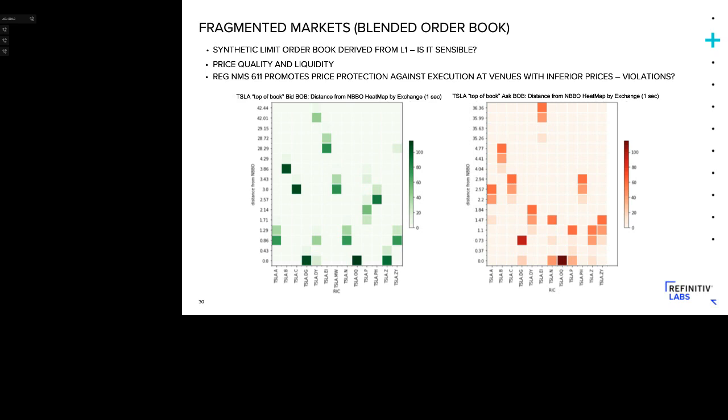Is it sensible to create a synthetic order book derived from prices and levels at best quotes, but across the entire market? If we take that view and think it's an interesting thing to do, then we can start to look at questions like, how do we define the quality of execution? And also across venues, which venues tend to be closer to the best bids and offers in the market? In this case, the national best bids and offers, we're considering all the venues that a security trades at.